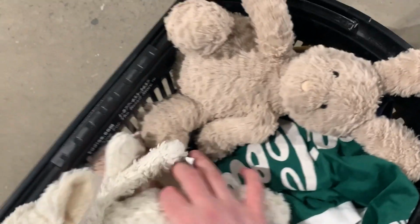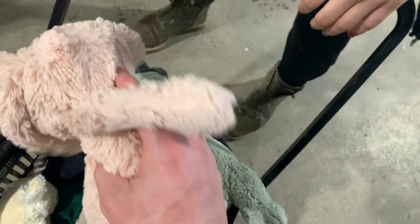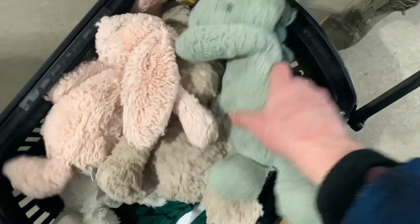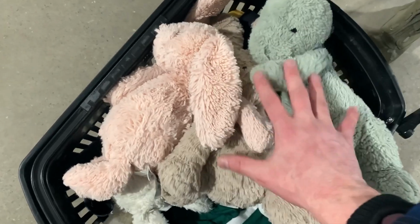Holy crap, it really does feel like it's a JellyCat day. We got a sheep here. We got another bunny. We got a dinosaur, probably my favorite one. And we also got another pink bunny to go along with the other bashful bunnies we had today. Holy crap, what a JellyCat day. I was expecting to find video games or Lego, but nope, we're getting a lot of plush.